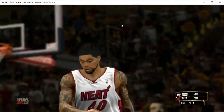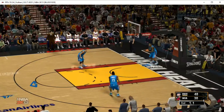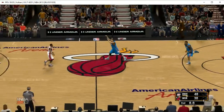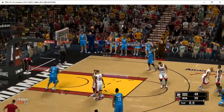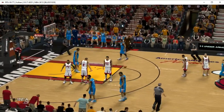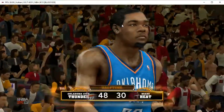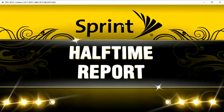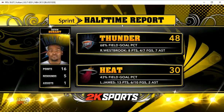Udonis Haslem from D-Wade. And so a pretty lopsided game in the first half. Your Heat now 30, presented by Sprint. 48. It's Thursday.